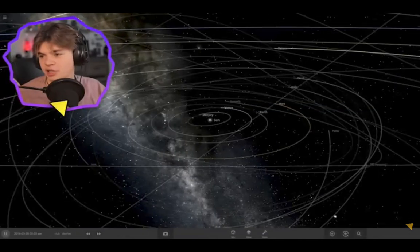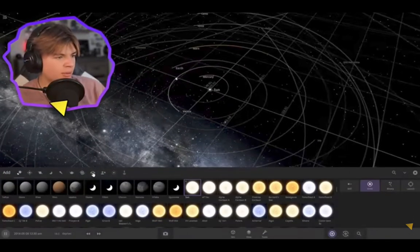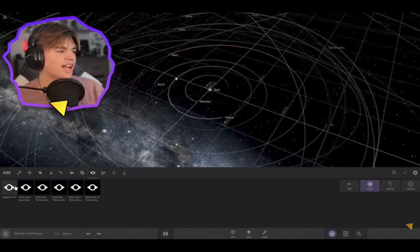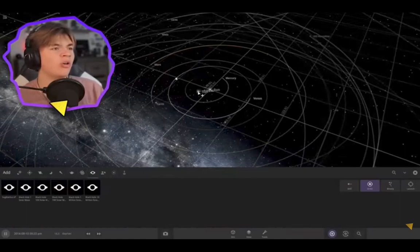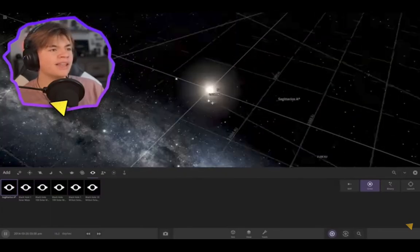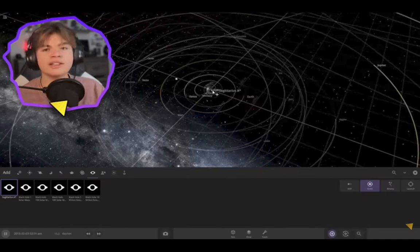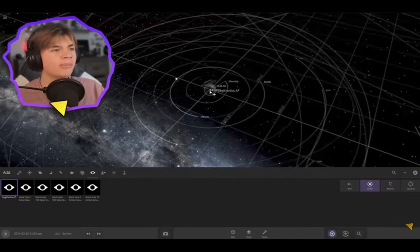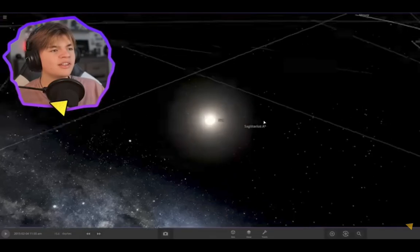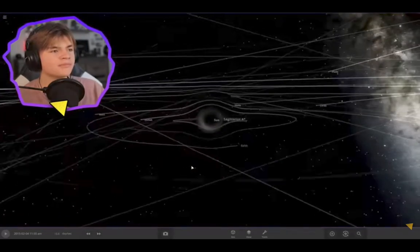All right, now we got a suggestion to place a black hole in our system. So yeah, let's do it. Which black hole should we put? Okay, Sagittarius A is the black hole at the center of the Milky Way. And it doesn't look that big. It is very big, but it doesn't look super huge, even though it is a supermassive black hole. So let's pause time, put it right in the middle next to the sun. So the sun's actually inside it right now, but you can still kind of see it.